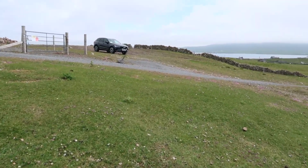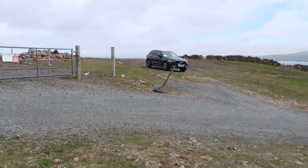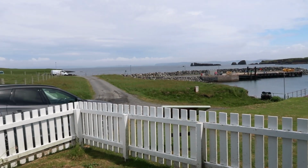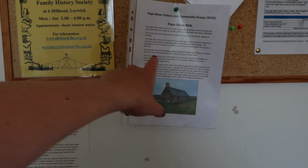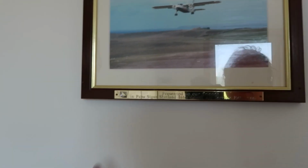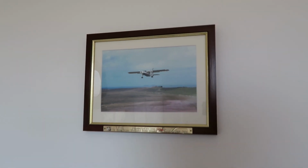So we've come in on a Monday, so it's quite good ferry times on a Monday. I think Friday is also quite a good day, but we come in at 9 and we're out at 3:45. So we're in the ferry waiting room, so the ferry is just here, we're just using the facilities. But they've got information about the Papa Stour Kirk. The community group are carrying out work, and we've got a photo of the airstrip here. So it says, presented to our friends in Papa Stour, Shetland Inter-Island Air Services 1969 to 2006.